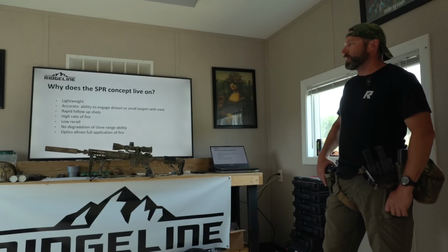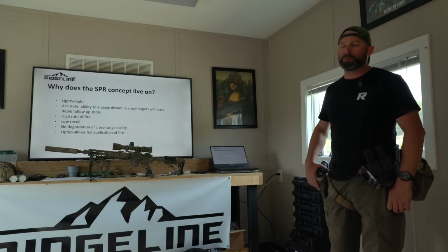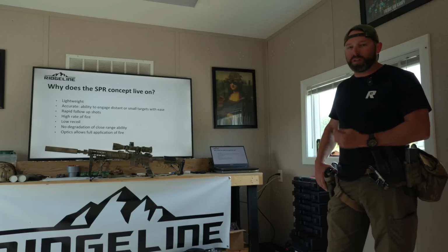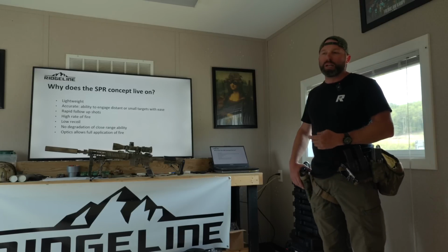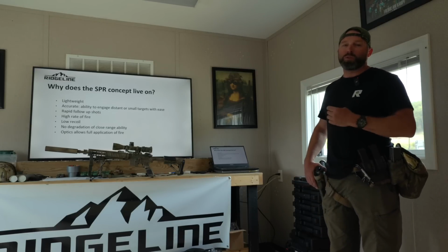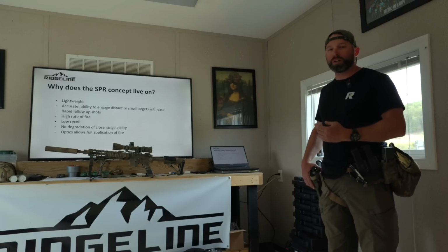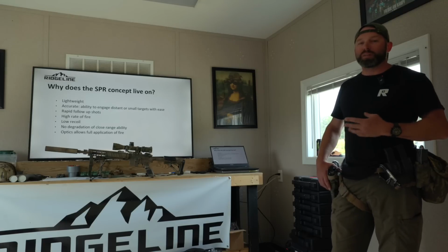They're incredibly accurate. 1 MOA accuracy is pretty much the standard with this. Some of them shoot even better. So you have the ability to engage those distant or small targets with ease. Having run a lot of classes here, you see guys with just red dots on M4s. Yes, it's a capable system, but once you start to conceal those targets or hide them or make them really small or they're moving, having the full application of fire with the optics that you get on the Mark 12 really makes a lot of that stuff easy.